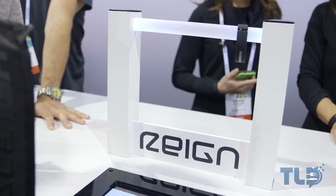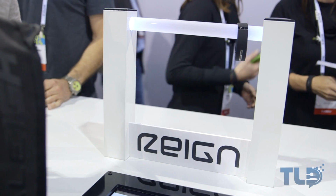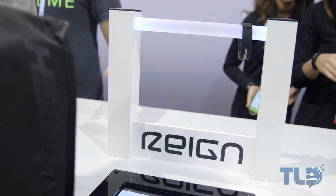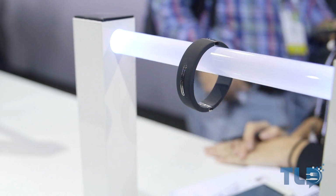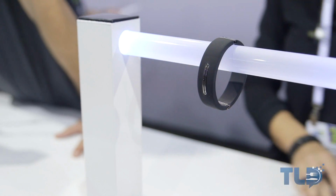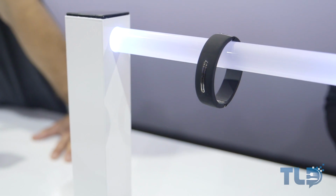Next up is Reign by Jaybird, and you may be familiar with them for their earbuds, but this is actually a pretty slick looking activity tracker. It's waterproof, sweatproof, and it works on both iOS and Android, so that's a plus. What should separate this from other trackers is its integration with its app. You've got 3 main sections: activity, sleep, and the GoZone.